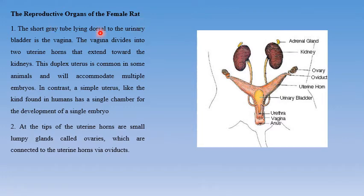Reproductive system of the female rat: the short grey tube-like structure dorsal to the urinary bladder is the vagina. Here you can see the grey colored tube that is known as the vagina. The vagina divides into two uterine horns that extend towards the kidney. Here the vagina extends into a tube and divides into two horns, like the horns of an animal. It is a two-horned structure.